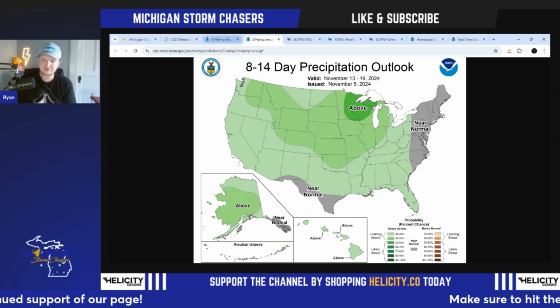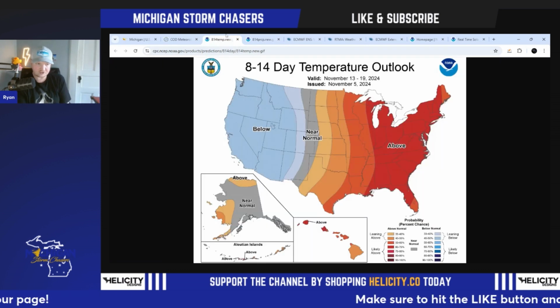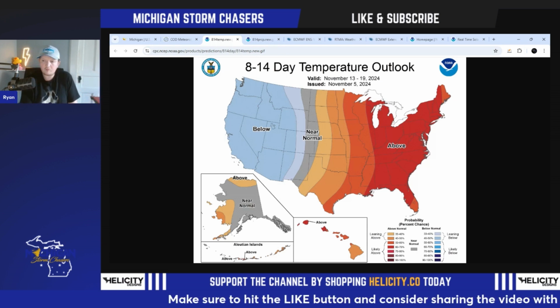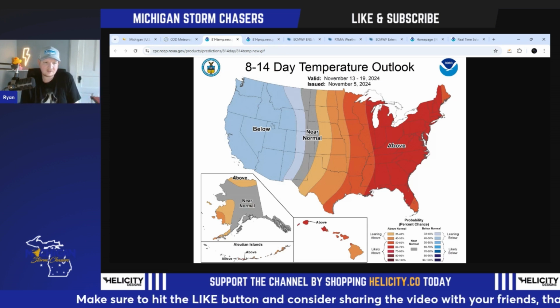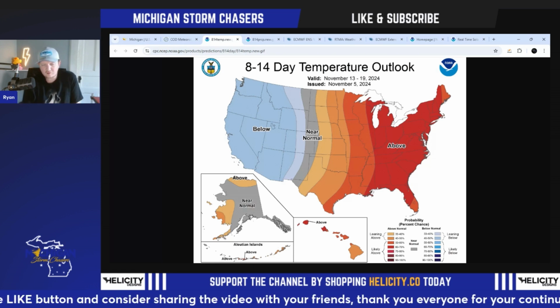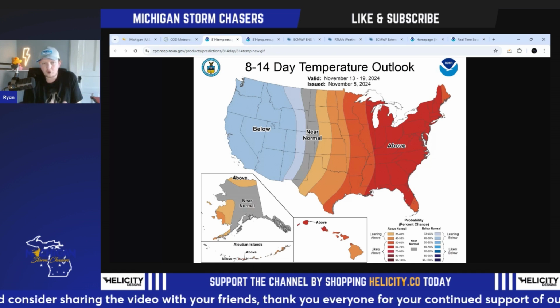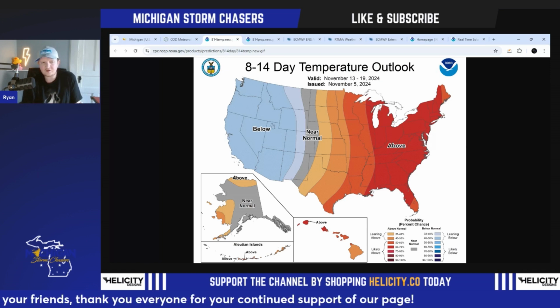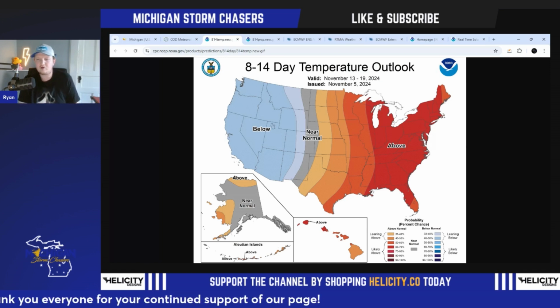As far as temperatures go, we are still looking at above average temperatures throughout that same time frame, November 13th to the 19th. So overall takeaway, warm and wet continues. We talked about the November outlook a few days ago. Now, we did think that the first half of November was going to be warm. The last half was kind of up in the air still, leaning a little bit cooler. That is looking to swing back toward that warmer pattern. Let's go ahead and talk about it here.